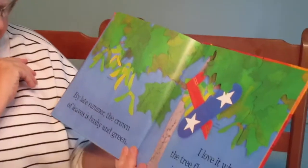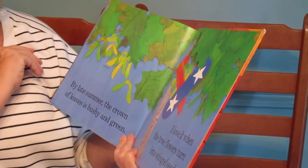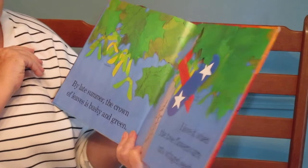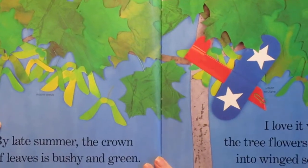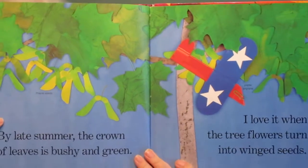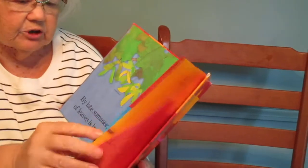By late summer, the crown of leaves is bushy and green. I love it when the tree flowers turn into winged seeds. I have a sugar maple outside, and that's what they look like. They come down. Look like little helicopters.